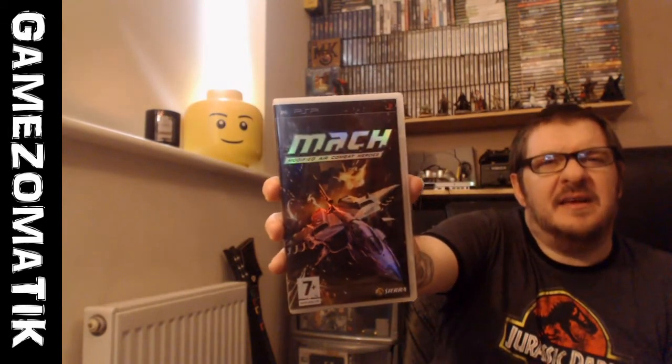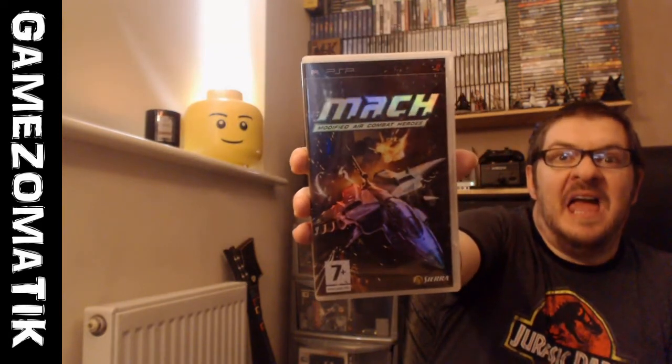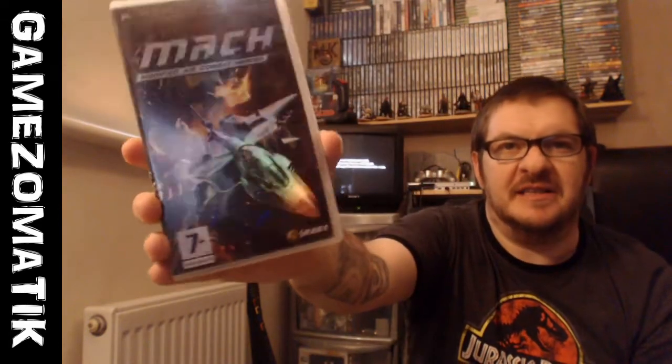Mac Modified Air Combat Heroes. I thought this was more a flight sim, like a combat flight sim, and it is, but it's quite on rails at times. It's more like a racing game really than it is a flight sim, but in really high powered aeroplanes. What I do like about this game though is the artwork on it is like a metallic glossy case. It's just a nice sort of cover on it.